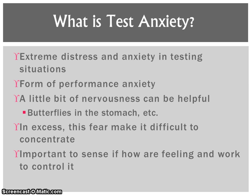Now, we all experience a little bit of nervousness, and a little bit of this can be helpful and actually is an indicator that you are concerned about your score and you're trying to do well. Some of these indicators are butterflies in the stomach, sweaty palms, little things like that are normal, so don't be worried. However, in excess, this type of fear can make it difficult to concentrate. So if you're letting these butterflies or these other kinds of nervousness affect you, that's when the test anxiety is an issue. It is important to sense how you are feeling and work to control it.